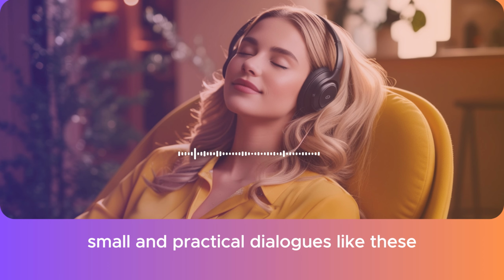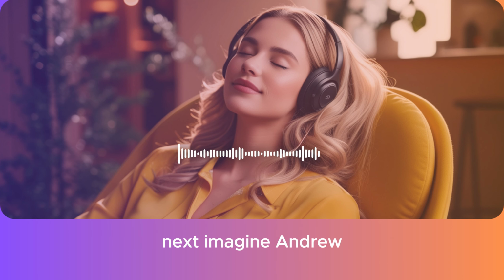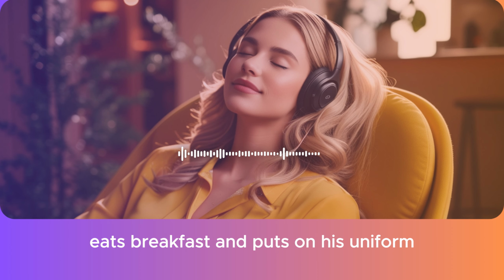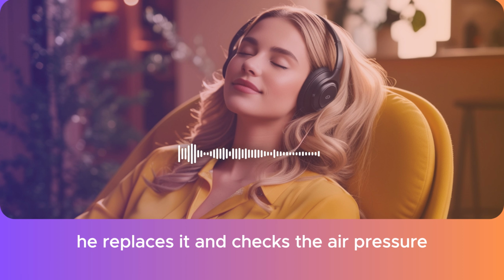Small and practical dialogues like these boost your confidence in real-life travel situations. Next, imagine Andrew, a mechanic. He works in a small garage. He wakes up early, eats breakfast, and puts on his uniform. Today, he has 3 cars to repair. The first has a flat tire. He replaces it and checks the air pressure.